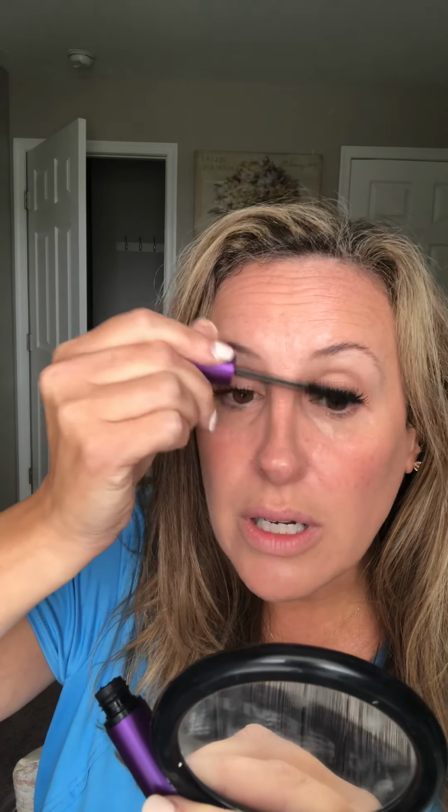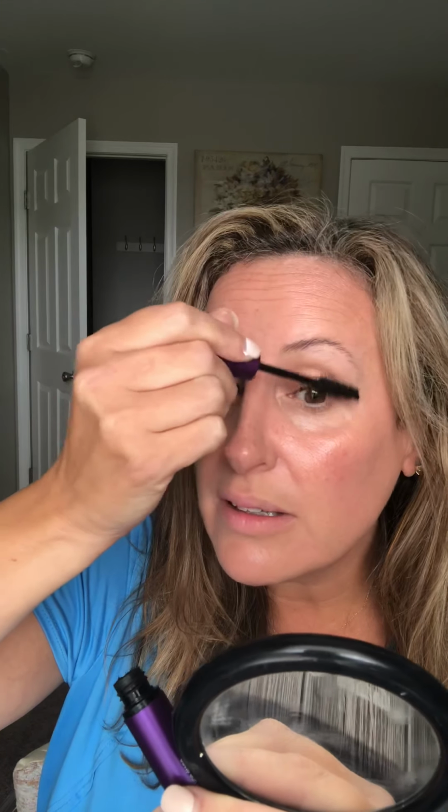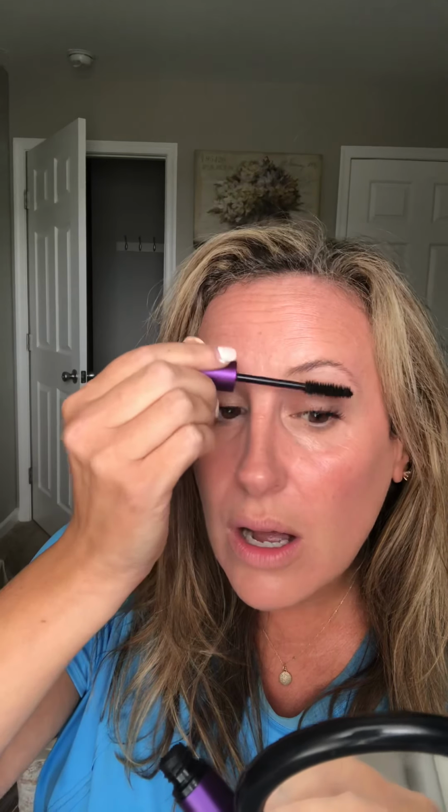I am so sorry if you hear my crazy dog in the background. She's downstairs and probably sees somebody out the window. I mean, she's got to get it under control. Either that or she's barking at my lashes. No, she's not. Okay, so I won't make any Corey jokes.